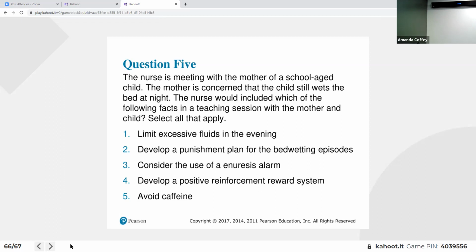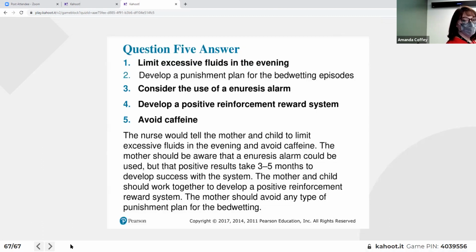Did we say anything about caffeine? Caffeine is a diuretic. It is. Good job. You shouldn't have caffeine. Right. Well, my kids love coffee, so. True. Right. So we didn't even talk about caffeine being a problem, but because you guys knew caffeine is a diuretic, you were correct.